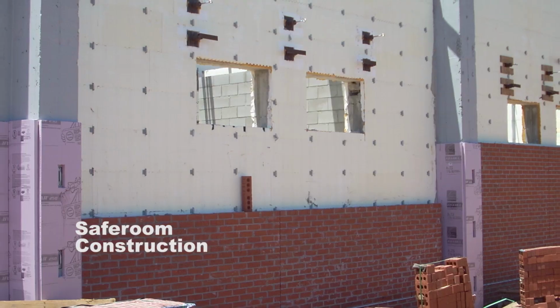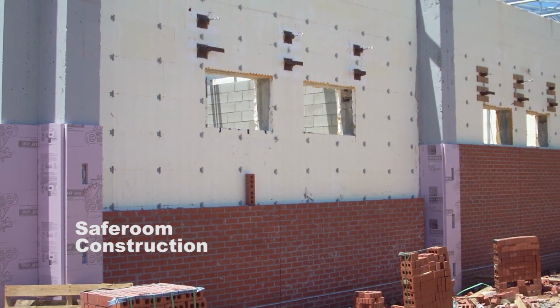I work all over the country on projects, and I can tell you if there's ever a feature in a building in an area that is needed, it's a safe room structure in Oklahoma. We're putting in new safe rooms. This facility is no different.